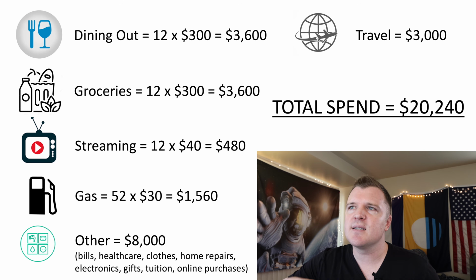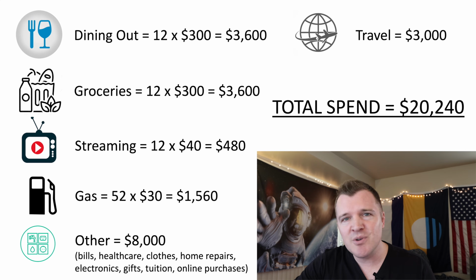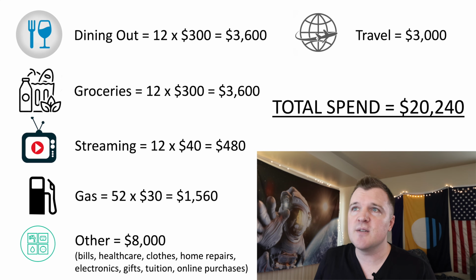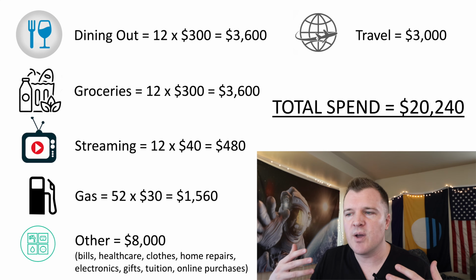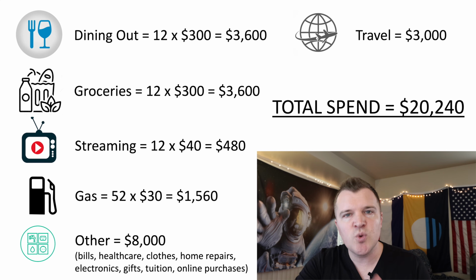And to demonstrate the value of these cards, we first have to build a fake budget. This is the same fake budget I use in all of my videos. It's based on spending comparable to what I think I spend in a year. Obviously, your numbers are going to be different, but for my fake budget, it's $300 a month dining out, $300 a month groceries, $40 a month streaming, $30 a week on gas, $3,000 a year on travel, and then $8,000 on miscellaneous spend. This is always your largest category, and this could be healthcare, clothes, home repairs, electronics, tuition, online purchases, daycare services, whatever. Total spend in a year is about $20,000.